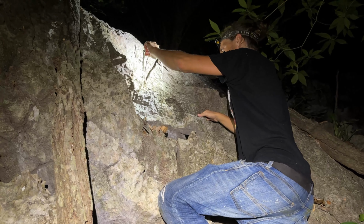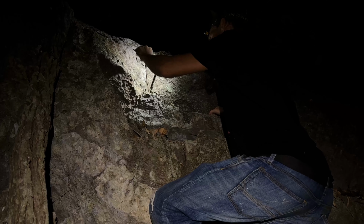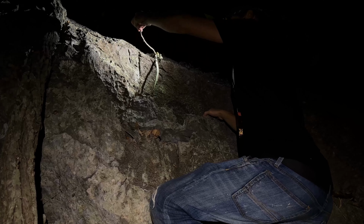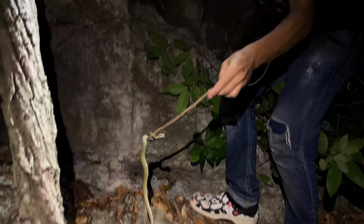Definitely a female, at least I think. Generally, I can always tell at a glance by the rough color shade, because the males generally are a different shade of green. But actually, wait, that might be a male.